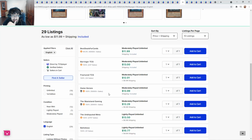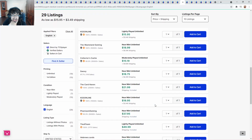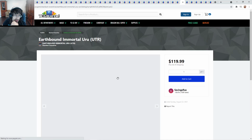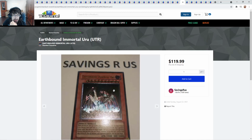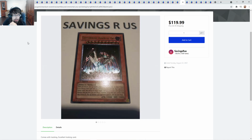Ururu, I mean, let's see. Light plays here, 1350. First set anything here. Already going zoom zoom. Ulti, is this English? Savings Are Us. Oh, I love this card. There's a funny meme with this too. I love this name actually. Looks clean. Looks very clean, and it is English, so it is 120.